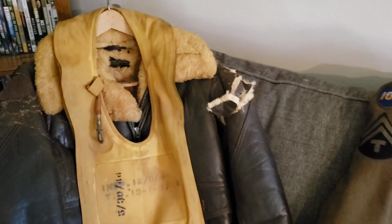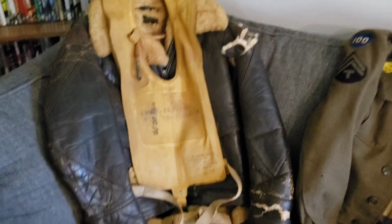And so, that's pretty cool information there. A lot of you guys collect 8th Air Force stuff. This is a really nice piece there for sure. Moving on here, I've got this, I guess you'd call it a bomber setup.